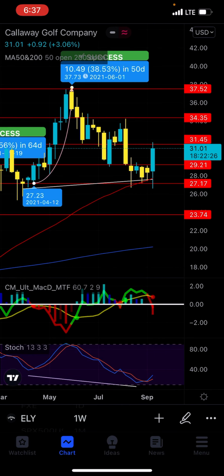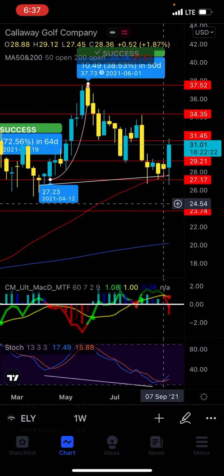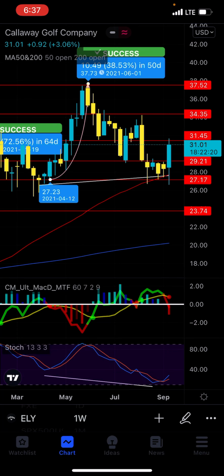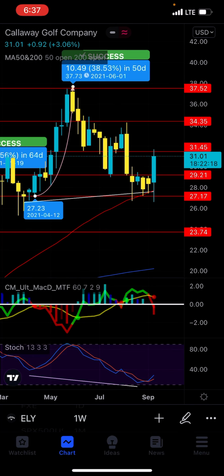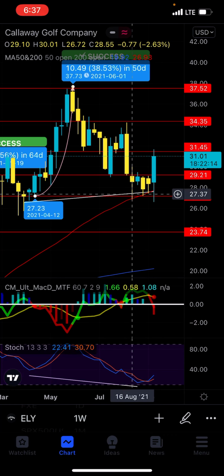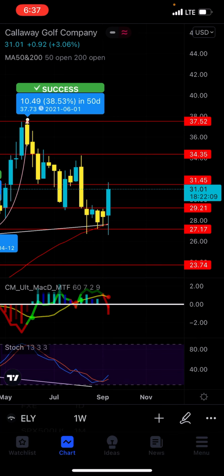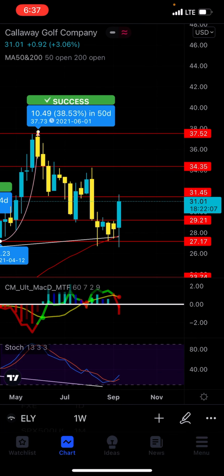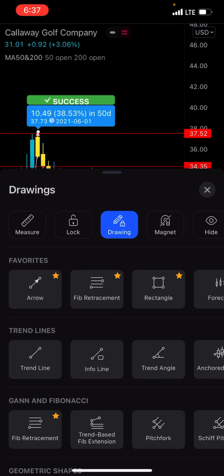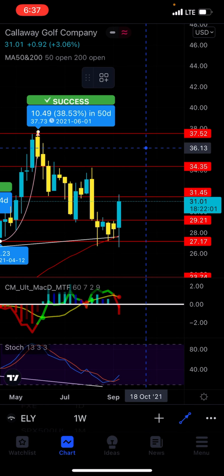So you do have divergence from the early days of April to relatively early September. You have exaggerated divergence. You're bouncing on the bottom of support, that 27 support, and you're bouncing off the 50 MA. So you have way too many confluences to tell you otherwise. And I think there's a really small chance that you don't hit $34, $37 in the next 2 months.